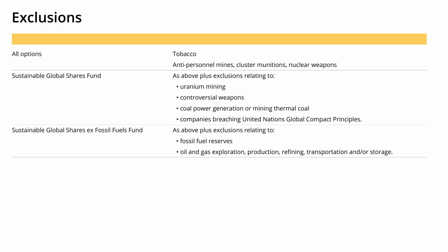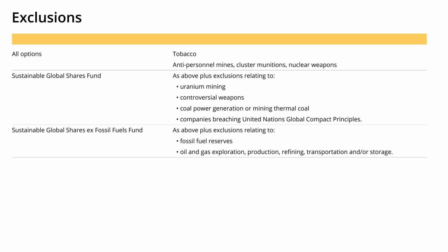Okay. And as well, and perhaps to explain to members that global shares are the biggest asset class for the fund. Around 40% of the fund is invested in global shares, and already half of those are invested in the Sustainable Global Shares Fund. What are the additional exclusions, David, included in that fund? Yeah, so like you mentioned, there's some additional exclusions for the Sustainable Fund. So it's mainly looking at things like excluding companies with exposure to uranium mining, might be also controversial weapons, coal power generation in terms of thermal coal, also companies breaching the UN Global Compact. Okay. And then, of course, the new fund, the fossil fuel-free one, also excludes fossil fuel reserves. Correct. And oil and gas exploration. Right. Okay.